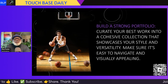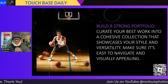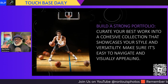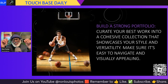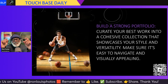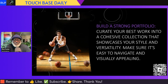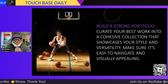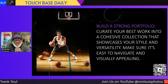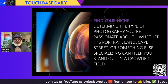Curate your best work into a cohesive collection that showcases your style and versatility. Even if you do, like I said, take your smartphone. Use that smartphone. Many stories in National Geographic and other magazines have been photographed with smartphones. So don't think you need to have a big DSLR or a mirrorless camera or some big giant machine to get your story out there. The whole point is to get your story out there.